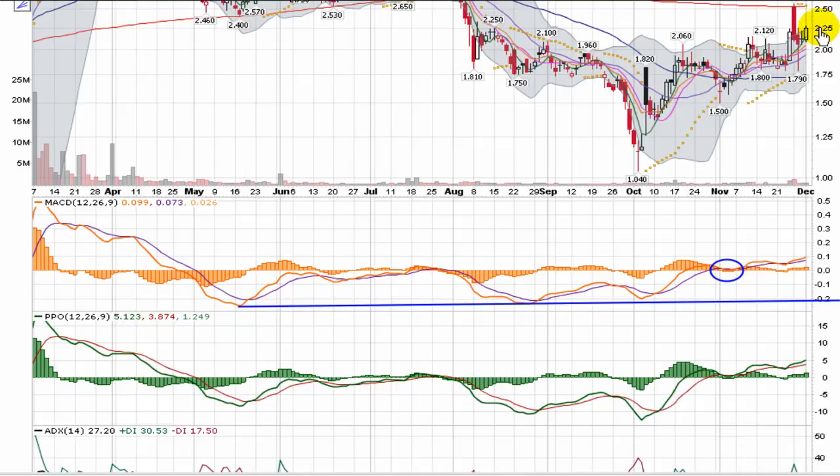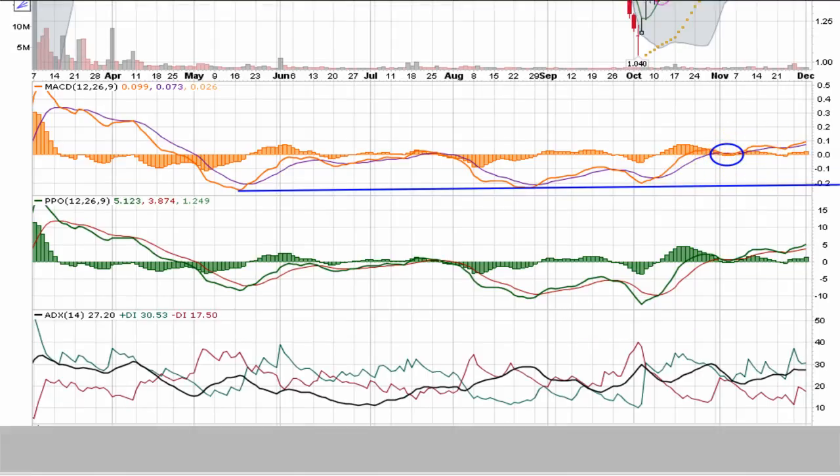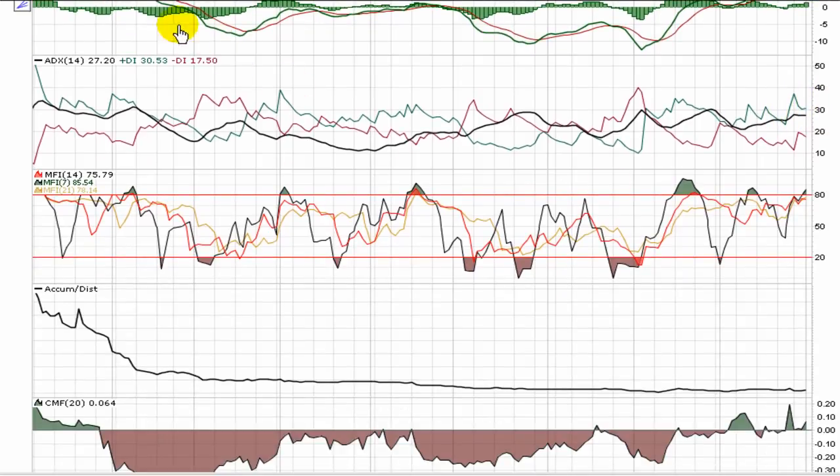Pullback. You can see the rise in price that came along with it. Those are the type of things we're trying to catch a lot of times early on because they have very bullish tendencies if they continue. PPO, of course, a nice trend. ADX is still kind of trending right down the middle. I'd like to see this ADX get up over top of 30. But right now, still primarily in a bullish position.